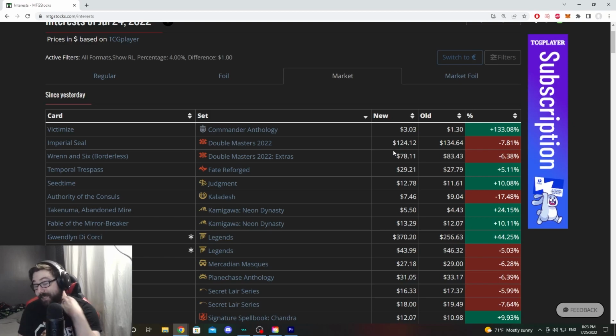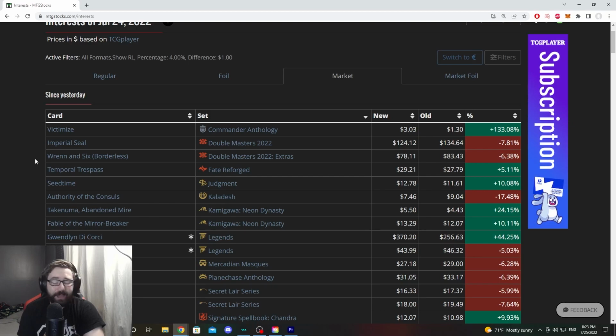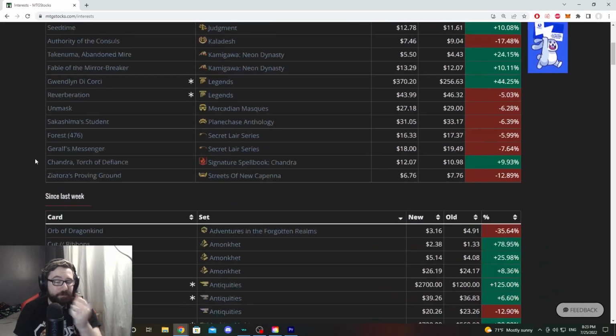Again, you're going to see a lot of these change in price as more and more are opened. These aren't the foil versions, so these cards are going to be a little bit skewed in regards to their want and desire. But these are still very powerful things to note. A Ren and Six Borderless for $78 on the market, you can probably snag for around $70, depending on where you shop. I wouldn't say that's too bad. With these things still dropping, we still have a lot of cards that are affordable and should be picked up, if not now, probably within the next few days.